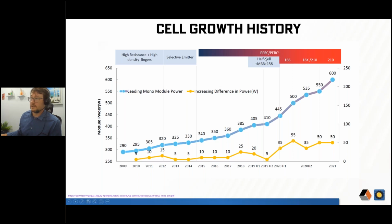You'll notice at the very top, you've got some of the cell dimensional characteristics moving from traditional half cut 144 up to 158, 166, 180 by 210, and then eventually 210 by 210.